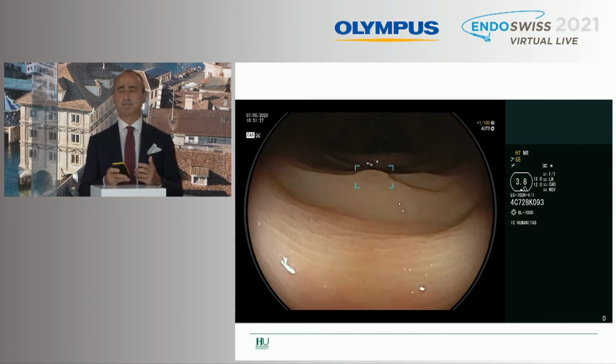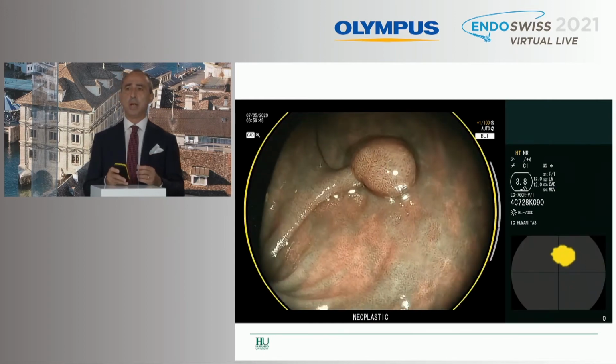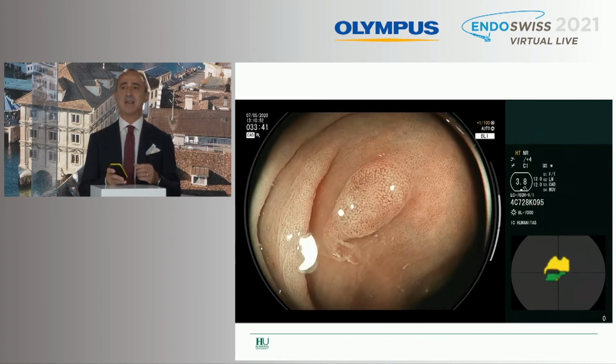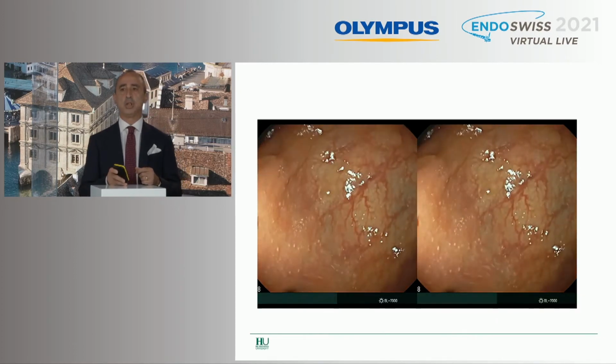So we have AI systems allowing us to identify any kind of polyp, any size, any morphology, and of course we are going to switch to AI also for polyp characterization, having a precise recommendation of what to do on these polyps. And this is a very nice video I want to show you with the GI Genius.